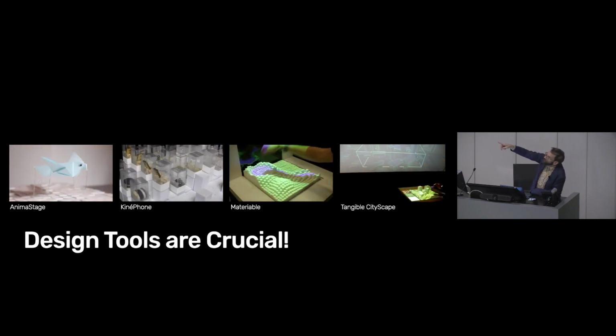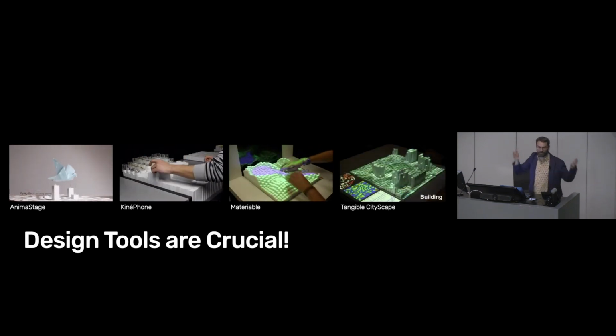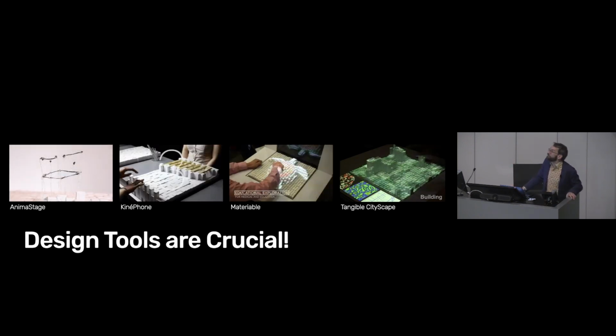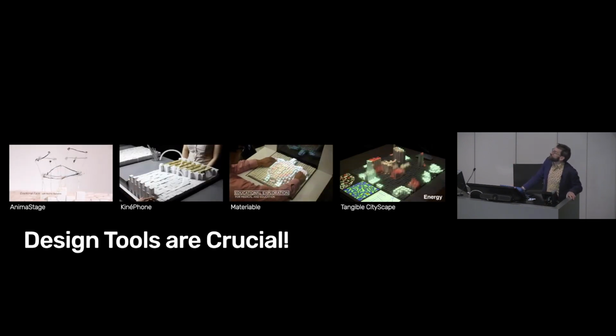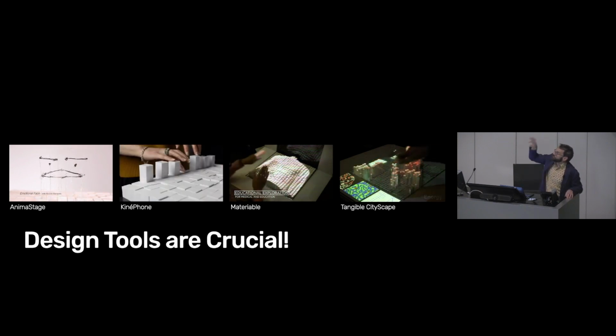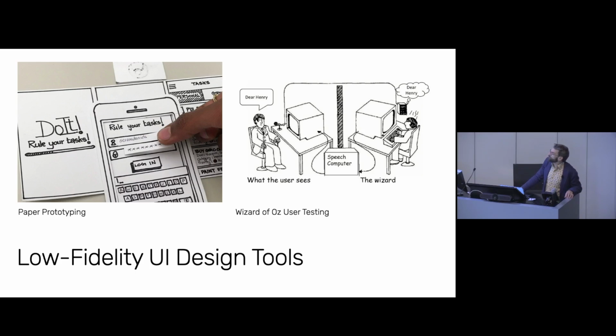Like I didn't even know about the second one, for instance, which is a musical instrument on a shape display. And that was just because a student who had access to the shape display was working on it with the tools, right? And so to me, this became really powerful, where I was like, this is more than building the hardware. So how can we do low fidelity prototyping?